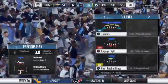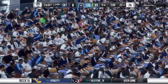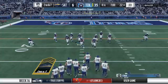Back now here on EA Sports. Decent chunk of yardage still left here. 2nd and 7.